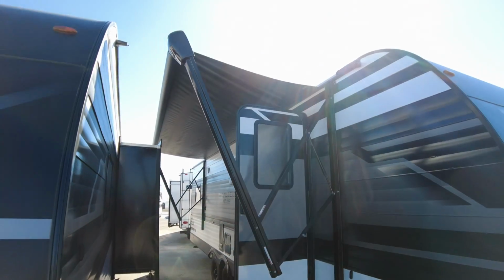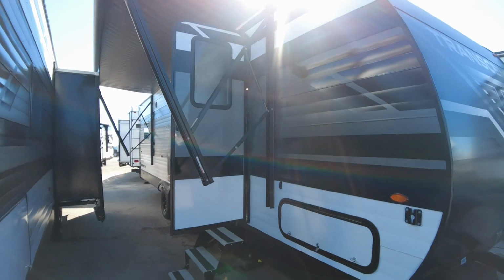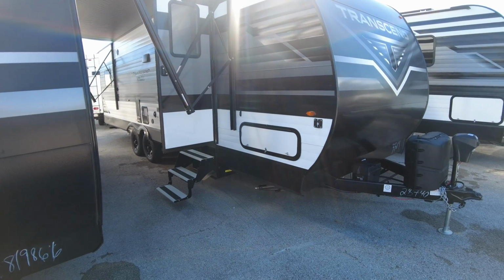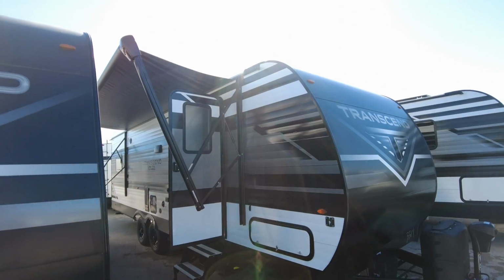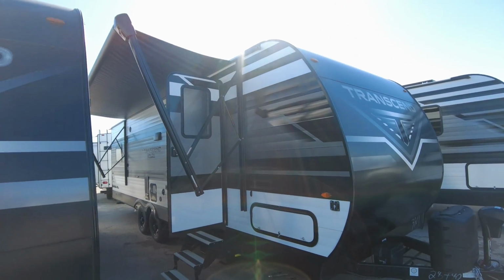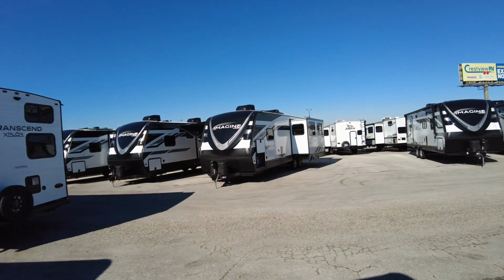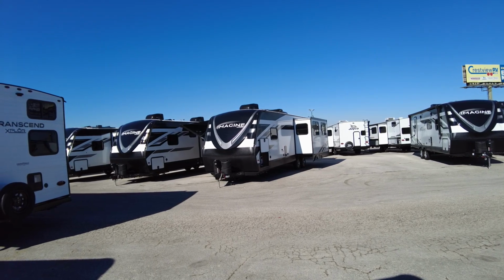I got the awning out as far as I could on this one to give you an idea what that's about. Both of these would be great for full time, if you were thinking of that. This is a heated enclosed underbelly. They both have R30 insulation factor on the underbelly, R40 on the front cap and the roof, and R9 in this case on the walls. This is a very thick cotton candy type insulation. That's a block foam insulation and has an R7 rating on the walls.